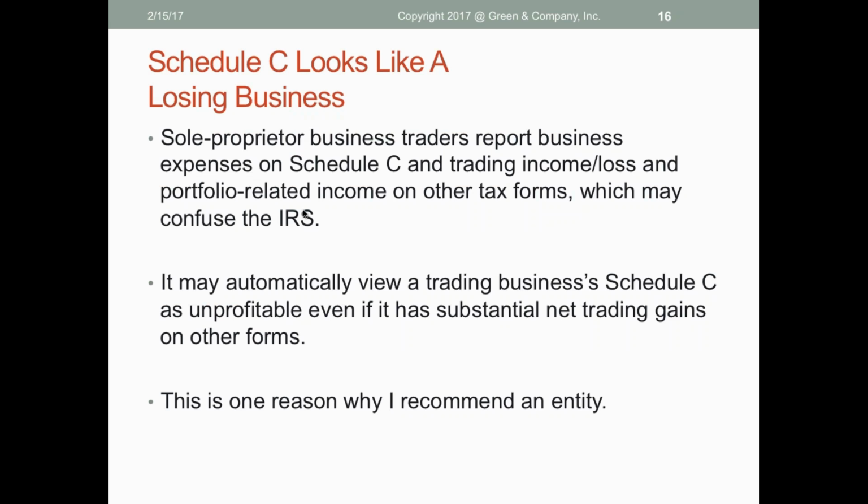First of all, you want to get every business expense in you can get, because that's going to lower your gross income and lower your taxes across the board. We're not talking about investment expenses, folks, below the line. We're talking about business deductions. So a sole proprietor business trader reports business expenses on Schedule C and trading income or loss and portfolio-related income on other tax forms. So it confuses the IRS.